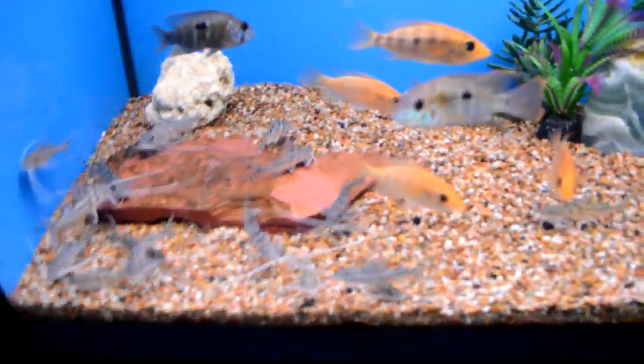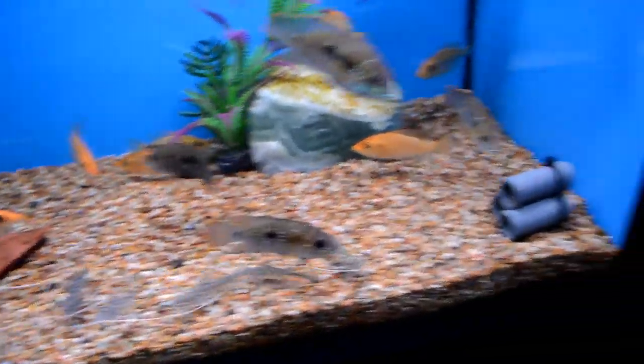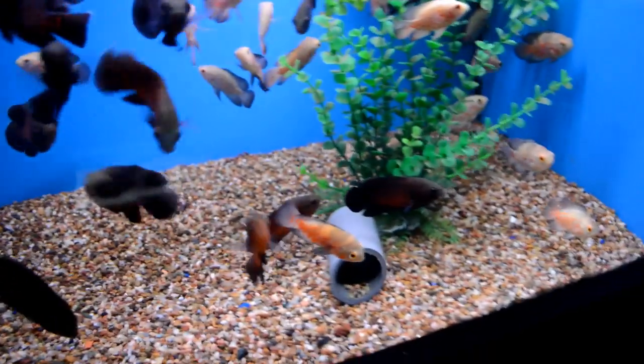Some more. Those are barbs. It's misleading because you wouldn't think they get that big. Yeah, no, they really do get big. Wow. Some ribs, yeah. And just like I said, all kinds of fish in this store. Some Oscars.